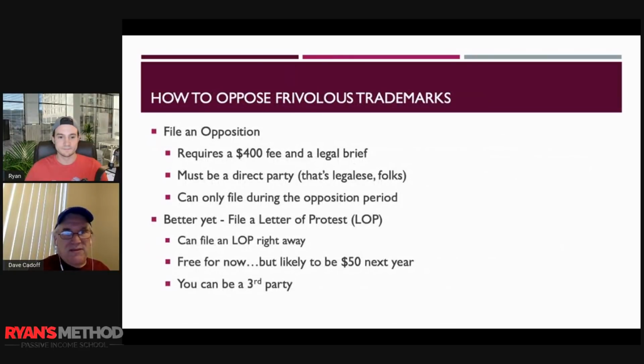And I think this is my second to last slide, how to oppose a frivolous trademark. If you see a trademark that you think is frivolous, there are really two things you can do. One is to wait until the opposition period, which is after it's been examined, which could take 6-8 months. Then you have to pay a fee of $400 to file a brief, and then go through a process of up to two years.